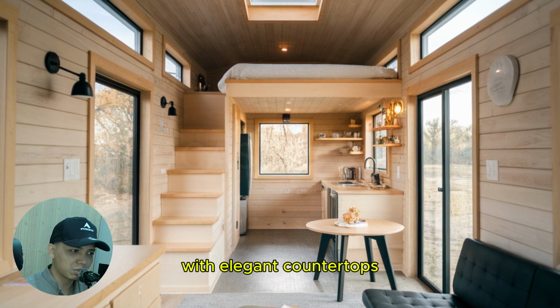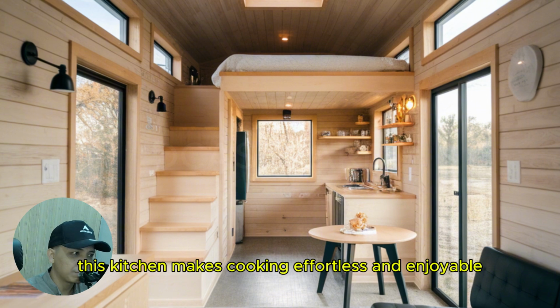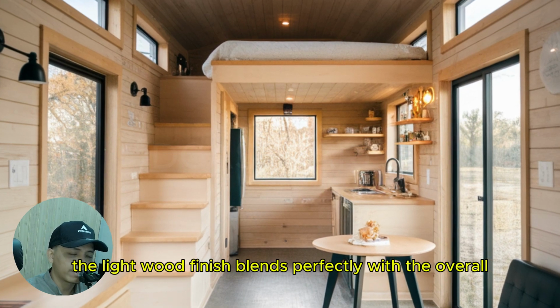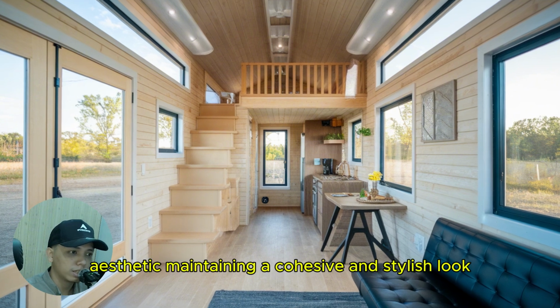With elegant countertops, minimalist cabinetry, and a smart layout, this kitchen makes cooking effortless and enjoyable. The lightwood finish blends perfectly with the overall aesthetic, maintaining a cohesive and stylish look.